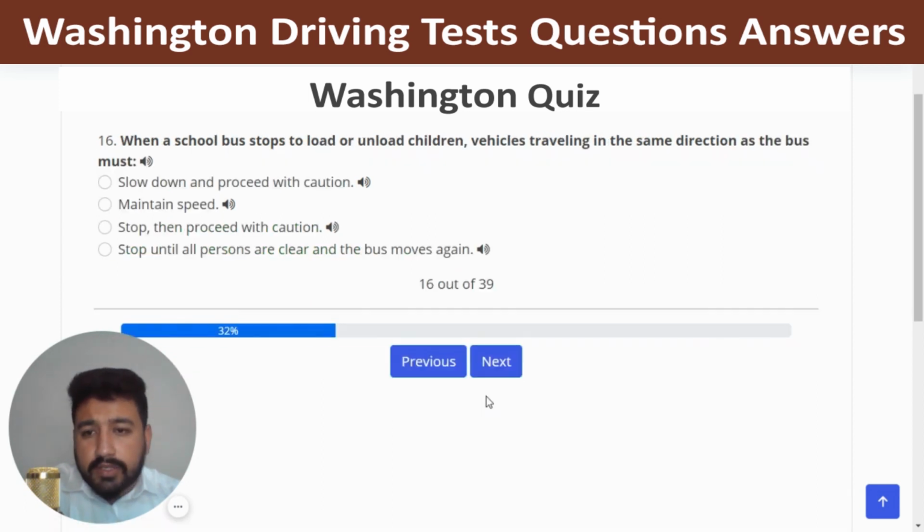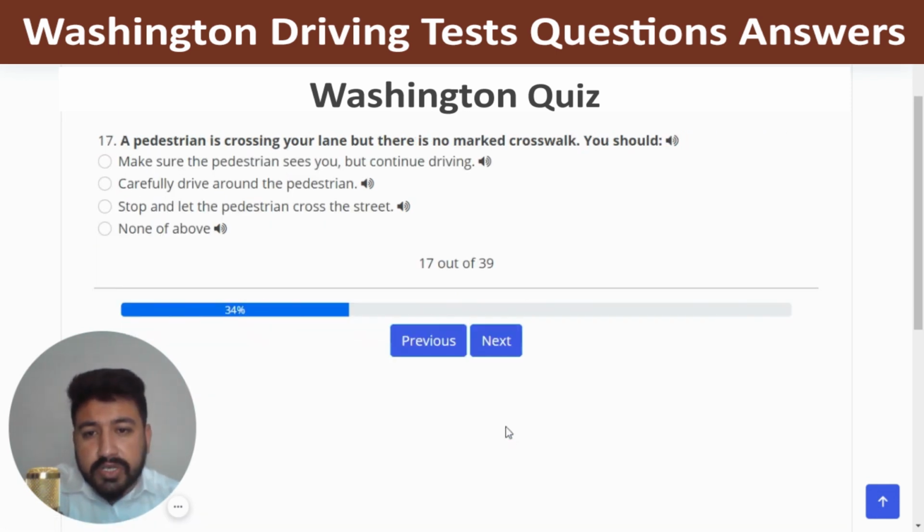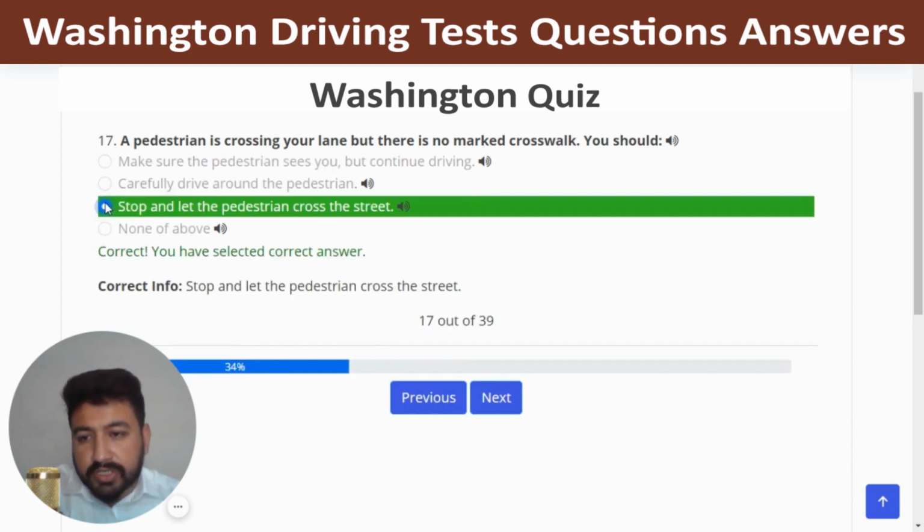Correct, and next. When a school bus stops to load or unload children, vehicles traveling in the same direction as the bus must. So the last one is the right one, which is stop until all persons are clear and the bus moves again. And next. A pedestrian is crossing your lane, but there is no marked crosswalk. You should stop and let the pedestrian cross the street. Third option is the right one.